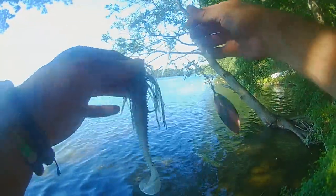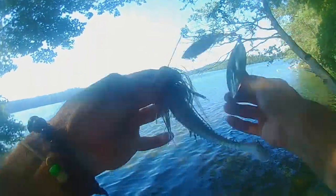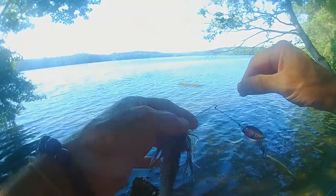BassMan Spinnerbait. He hit the big old Kitex spin swimmer and the BassMan Spinnerbait. Look at that, tore me up, bent me all up. Man, what a massive fish. That was the biggest pickerel I've probably ever seen. That was a huge pickerel.